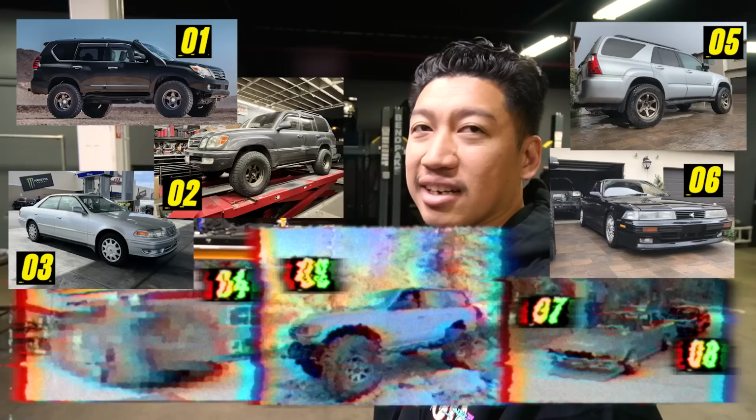So Jameson's like the Toyota guy in the crew, like Hurt tries to be, but how many Toyotas do you own right now? Yeah. Like nine. Nine. Yeah. Damn, you have more Toyotas than I have Audis. Yeah, no. I think he has the real problem.